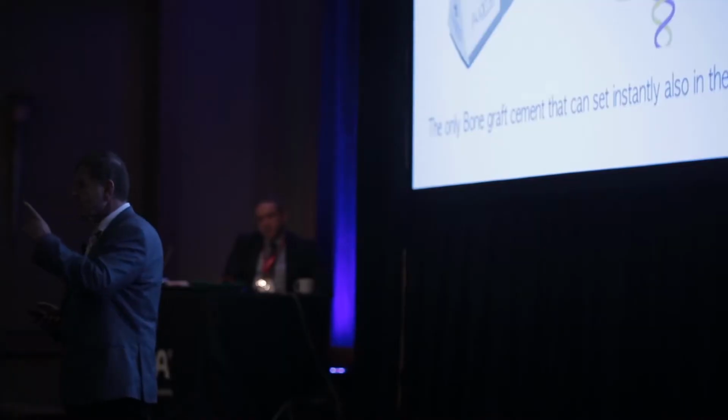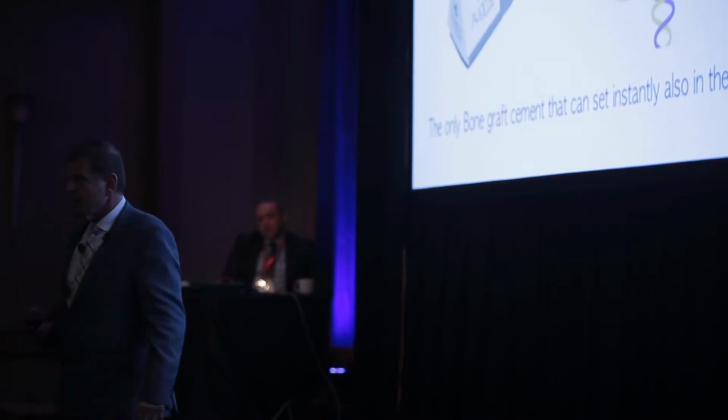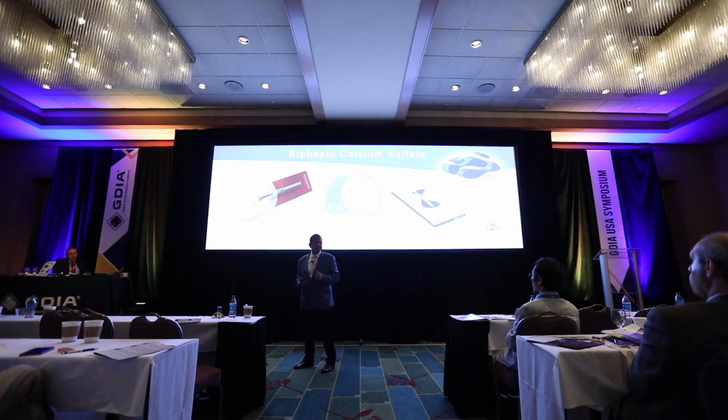If it's a short-term space maintainer, the only indication for which it can be used is socket grafting from first central until second premolar, or molar with a septum. If we use it in a different indication, probably it will resorb too fast. And it's very important to remember.